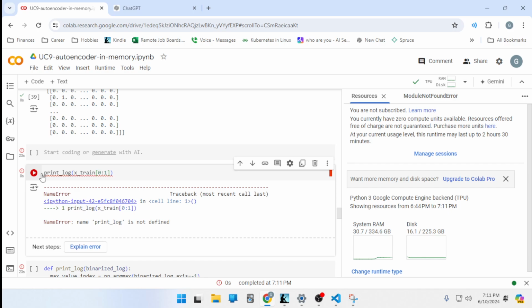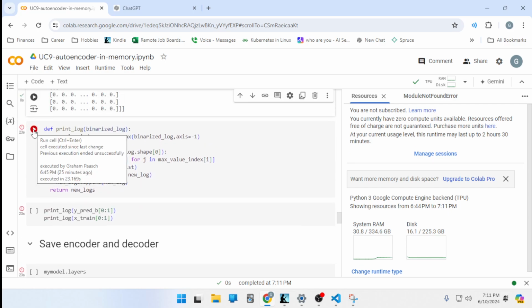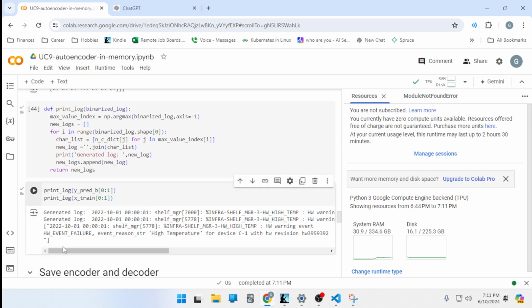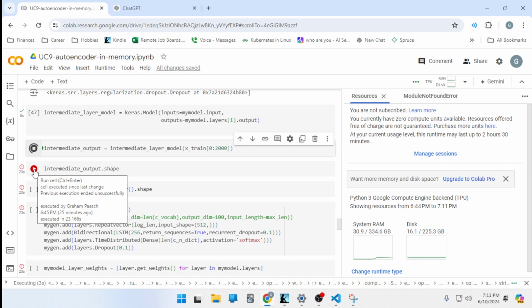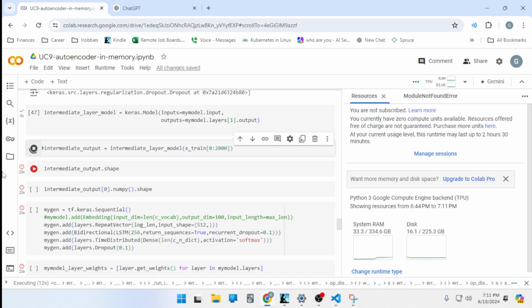Wait, why is print log not... Oh, these were out of order for some reason. That's cool. It can kind of predict how long it'll take. Or no, it just shows how long it took last time it ran. Never mind. Which kind of serves to do that.